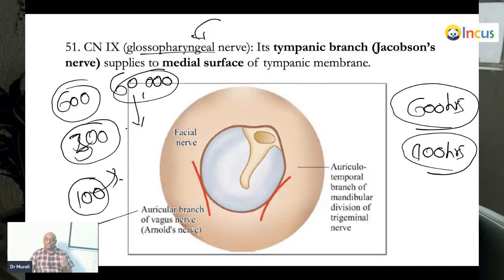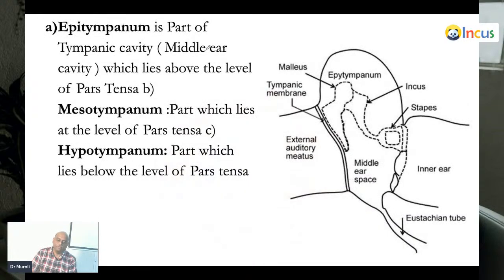Now, glossopharyngeal nerve, cranial nerve 9. The tympanic branch of it is called Jacobson's nerve. And that is the one which supplies the medial surface of the tympanic membrane. So the lateral surface has the anterior half and posterior half, and the medial surface has Jacobson's nerve, which is cranial nine, the glossopharyngeal nerve, is what you need to remember. So now you know the tympanic membrane nerve supply, doctor? If you don't know it, you are out of competition. Such a standard routine question, right?